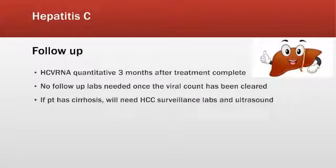What are the follow-up labs? Follow-up labs include HCV RNA 3 months after treatment. If this lab is non-detected, this means the virus is gone or cured. Once the patient has been exposed to the virus, the hepatitis C antibody will always be positive. There is no need for follow-up labs. If the patient has cirrhosis, they will need routine labs and ultrasound every 6 months.